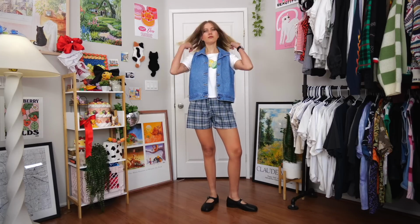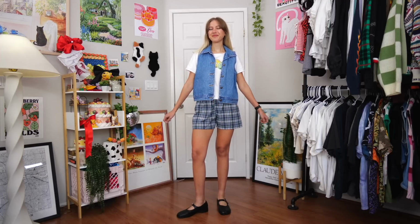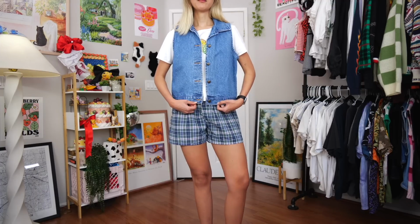This vest I have already worn in a video. I tried to not wear it and wait for when I put it in a haul, but I just couldn't help it. It's originally from the company Rough Hewn. Again, I got it at that Savers in Long Beach that opened in December, and it's just such a good store. This was $9.99, and it's just this collared denim vest.